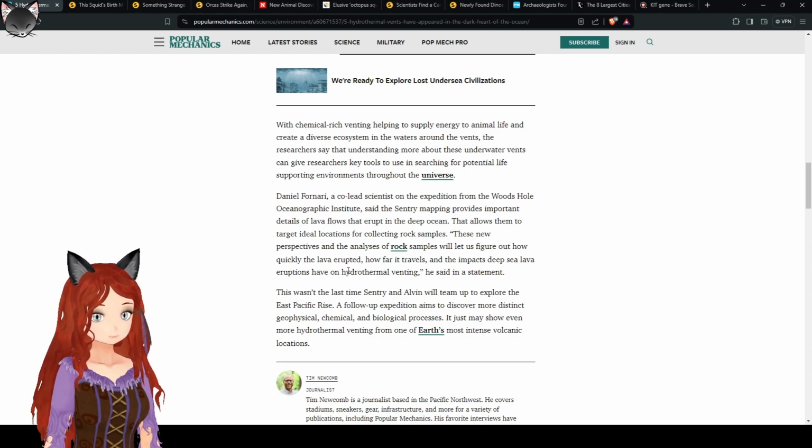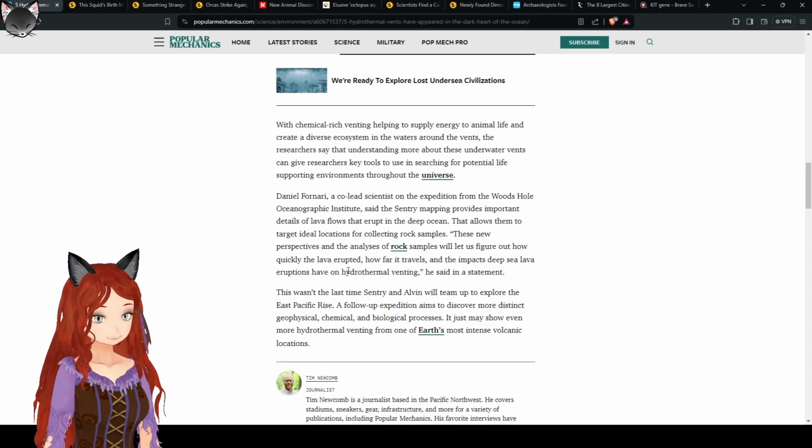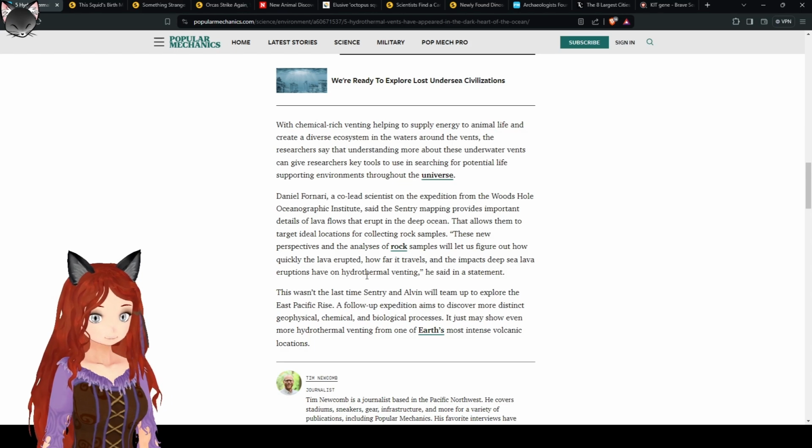co-lead scientist on the expedition from Woods Hole Oceanographic Institution, said the Sentry mapping provides important details of lava flows that erupt in the deep ocean, which allows them to target ideal locations for collecting rock samples. These new perspectives and analysis of rock samples will let us figure out how quickly the lava erupted, how far it travels, and the impacts deep sea lava eruptions have on the hydrothermal venting, he said in a statement.